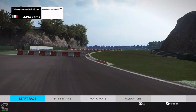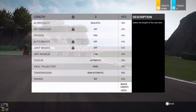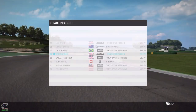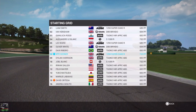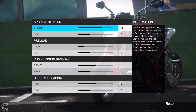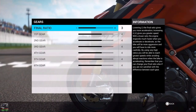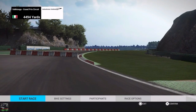Right, let's get straight into this race. Let's just check out the race options. Now, we're going to probably leave it on low anti-wheelie. Last time we raced this, it was on medium, and it was still hard to handle. But we're going to give it our best and see if we can win this race. I'm not sure how it is around a really tight circuit. We did, I think, the French Riviera last time, but these are the settings I'm using. I'm not sure if these are the best settings for this circuit, but hopefully it should be okay. Let's get straight into it, guys. So here we go.